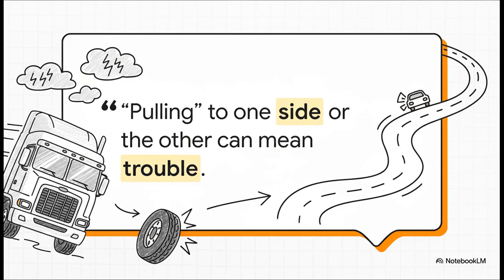And this quote right here is exactly what you need to remember. If that truck yanks hard to the left or to the right when you hit the brakes, that points to a serious problem in the braking system. Could be uneven wear, could be a faulty component. An examiner knows that out on the highway at speed, that little pull could become a really dangerous swerve.